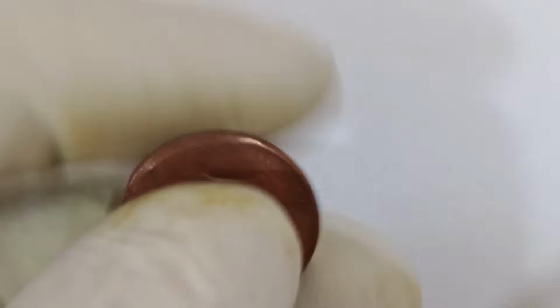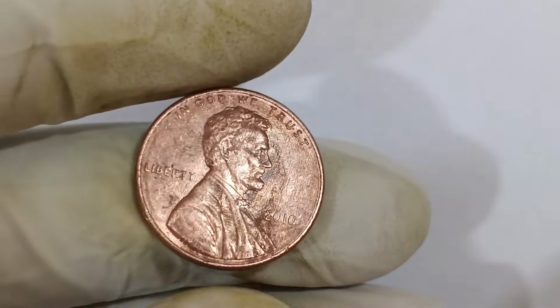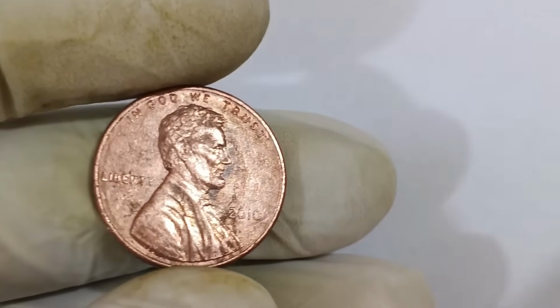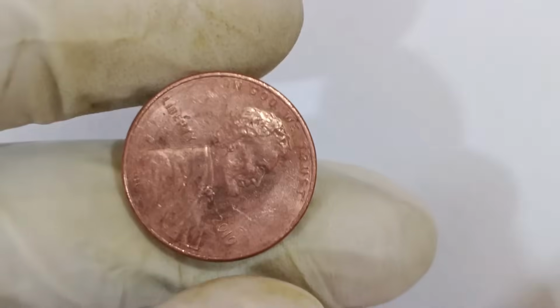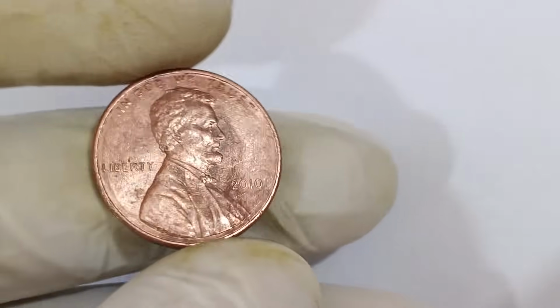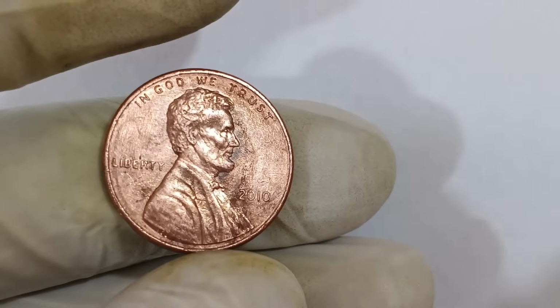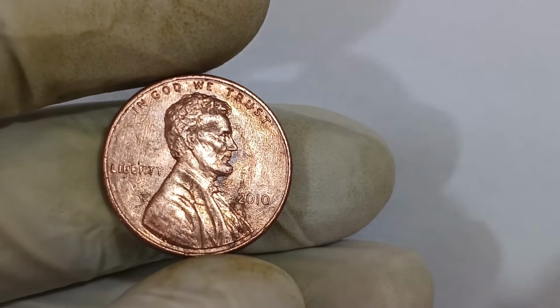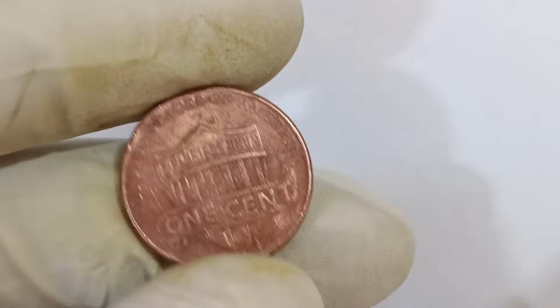Next, consider getting your coin graded. Use professional services like PCGS, Professional Coin Grading Service, or NGC, Numismatic Guarantee Corporation. They'll authenticate and assign a grade to your coin, which is critical for maximizing its resale value. And finally, stay informed. Follow coin forums, auction results, and numismatic news. The more you learn, the better your chances of spotting that one penny that everyone else overlooked. Because in the world of coin collecting, even a humble 1-cent piece can change your life.